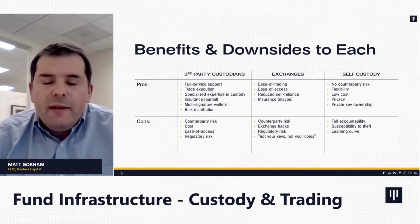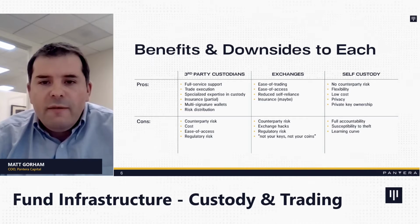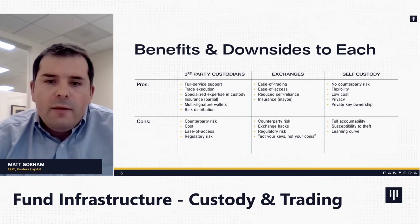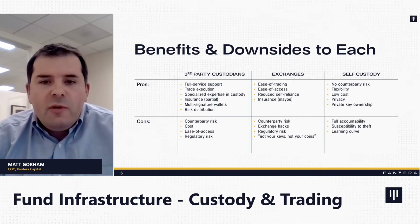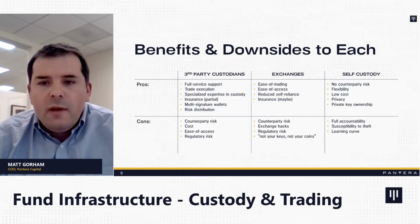We have one person that will initiate transactions. It will require multiple approvers. And then for extra security, there will be a video confirmation, and then they will move the assets. The risks of the third-party custodian is it does increase counterparty risk. There are costs associated with it. It does take time to move assets from cold storage, and there is regulatory risks regarding custodians.